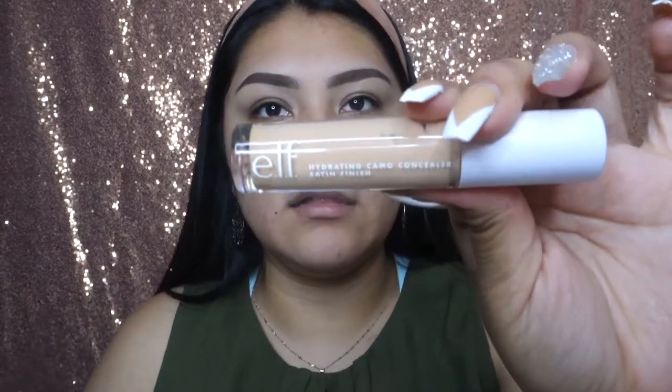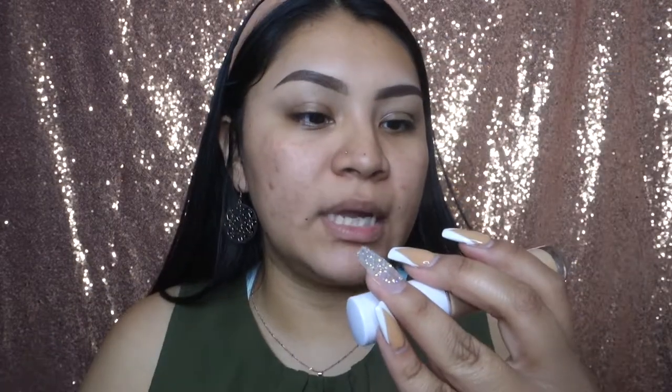Okay, so to get started, I'll just tell you guys what I did my eyebrows with. I did the Precisely My Brown pencil, and this is in the shade 4. And to carve them out, I used the e.l.f. Hydrating Camo Concealer, and this is in medium beige. You guys, I love this concealer. It's like the best thing ever.